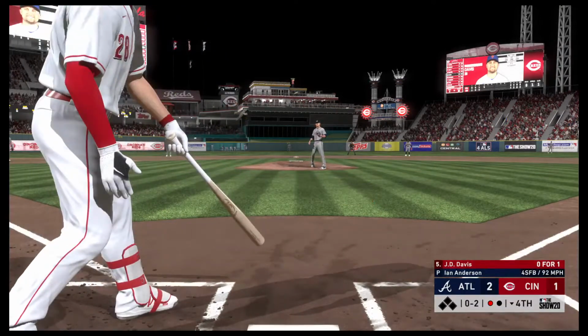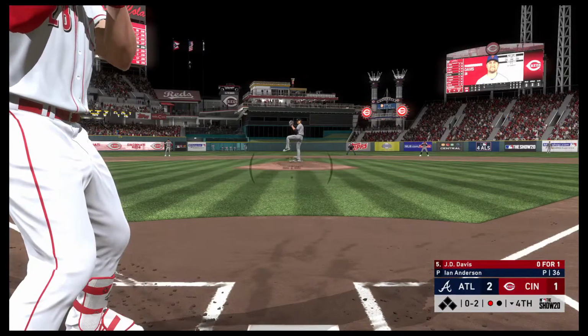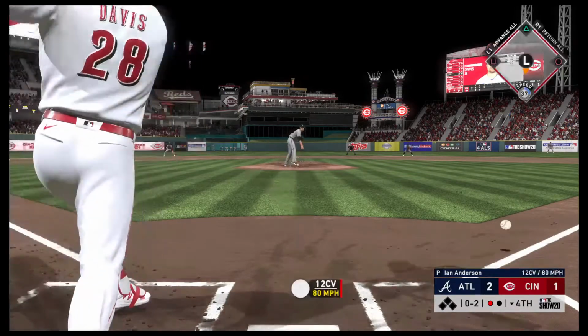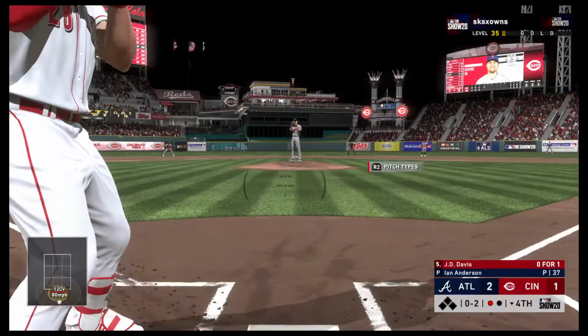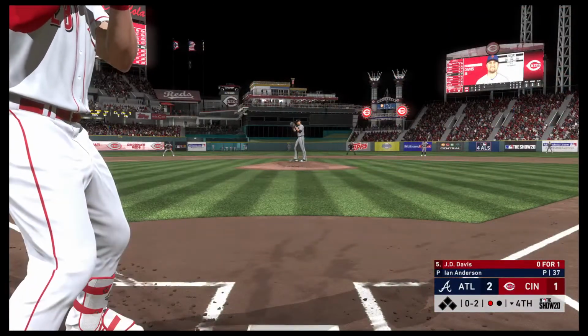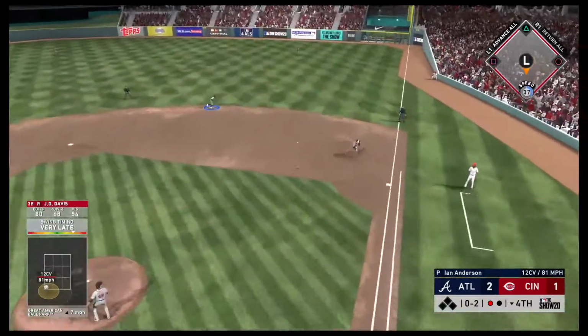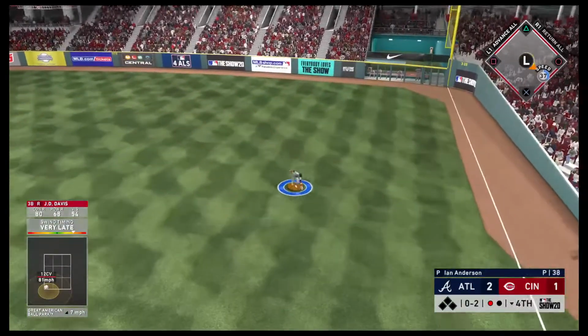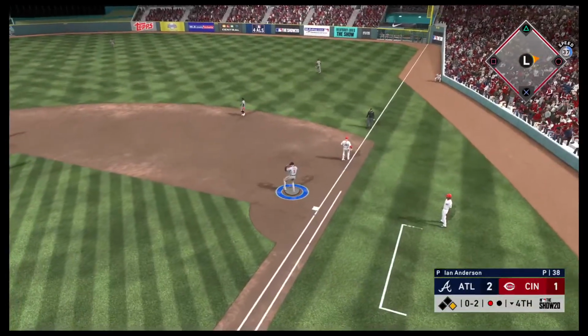Swing and a miss, and he's quickly in the hole. 0-2. 1 run, 2 hits, and no errors in the game for Cincinnati thus far. Grounded up the first baseline, but this will be a foul ball, and it's still 0-2. Liner towards second, and that is going to sneak on through into right. It's a 1-out single.